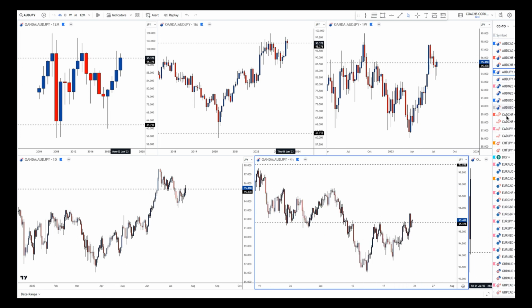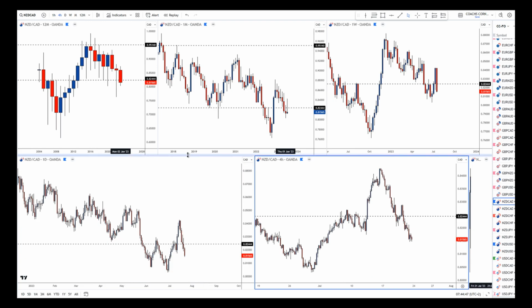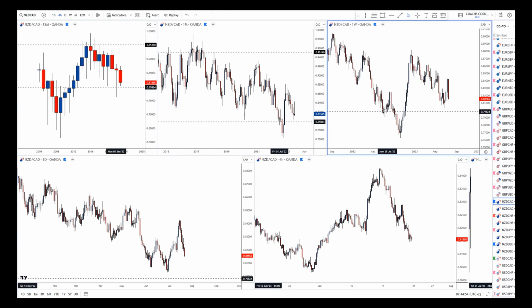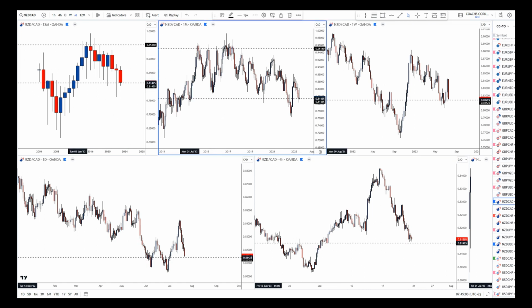So that was the winning trade, and we had a losing trade on Kiwi CAD. The reason for this trade was my yearly bias is up, and price was retracing back into this level. Sorry, it was a monthly level, this level in here. So my yearly bias is up, and price is retracing back on a monthly chart, which is very good, to a very strong monthly level.